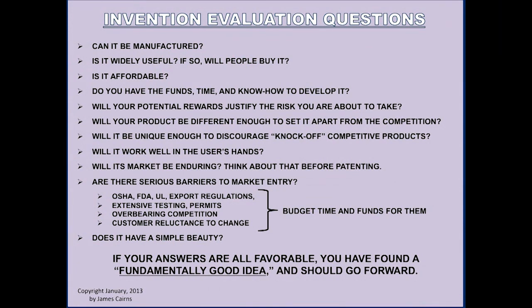You know, the old example, I'm old enough to remember this, was the hula hoop. That was a huge sensation. But it would have been fruitless to patent something like that because the market comes and goes like that, and it's gone. So before you spend your $8,000 or $10,000 or $15,000 on a patent, think about the lifetime of the technology that you're patenting.